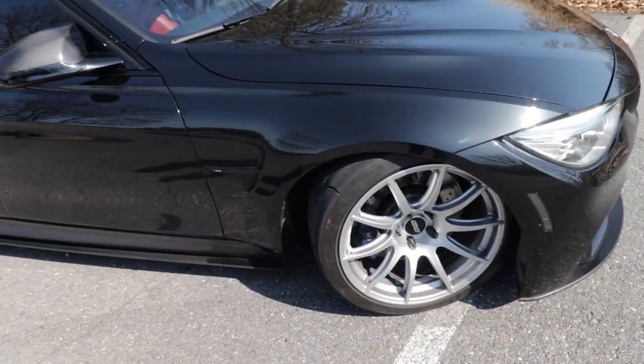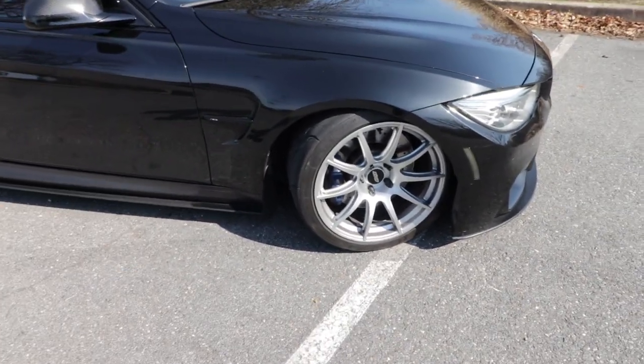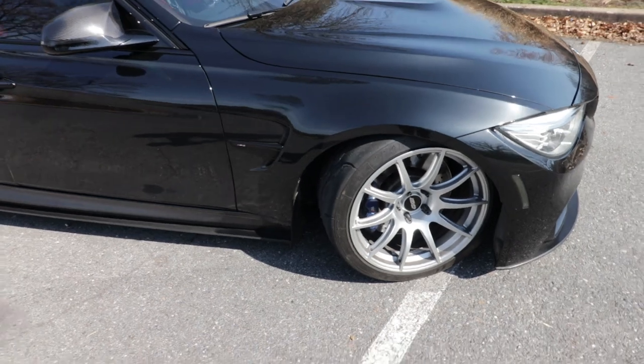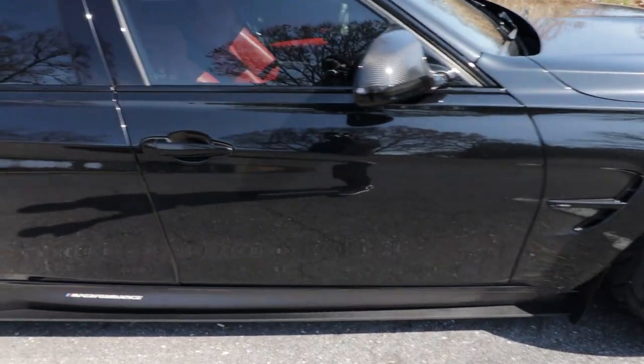I also have spacers. I've been doing them as a mod because, I mean, it's just more aesthetic. But I do also have spacers here. Every single wheel set has this set of spacers that I use. So, yes, I have a lot of spacers at home. Now, let's go on the inside and see what I have done.